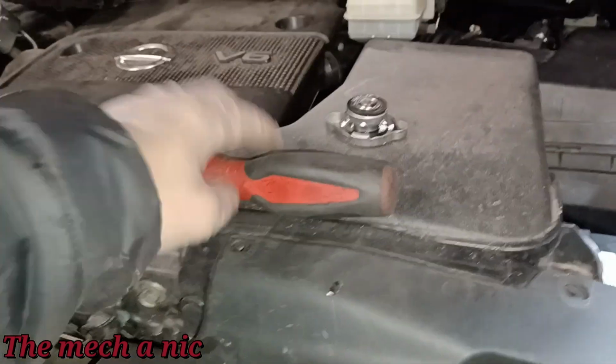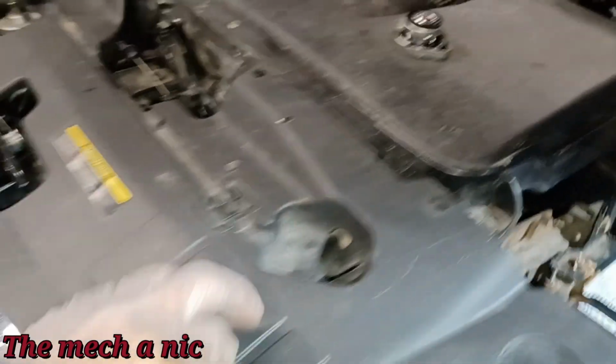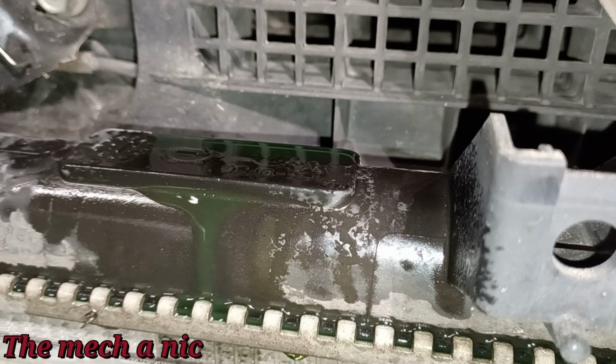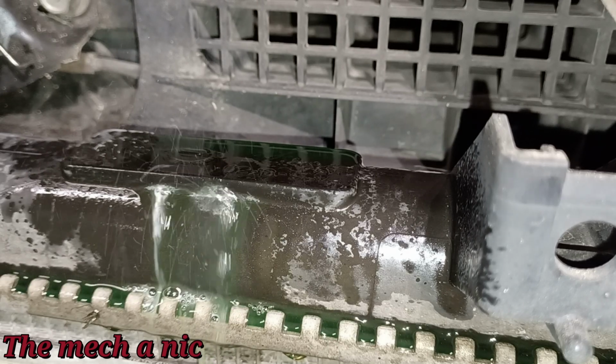So I don't know how long ago this accident happened, but let's get this panel off of here so we can have a closer look. I got that panel off. As you can see, let's go ahead and pressurize the system one more time. Oh, wow. Look at that. That's crazy.